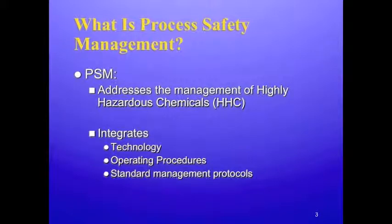What is process safety management, or PSM? PSM is a standard that emphasizes the management of hazards associated with highly hazardous and explosive chemicals and establishes a comprehensive management program that integrates technologies, procedures, and management practices.